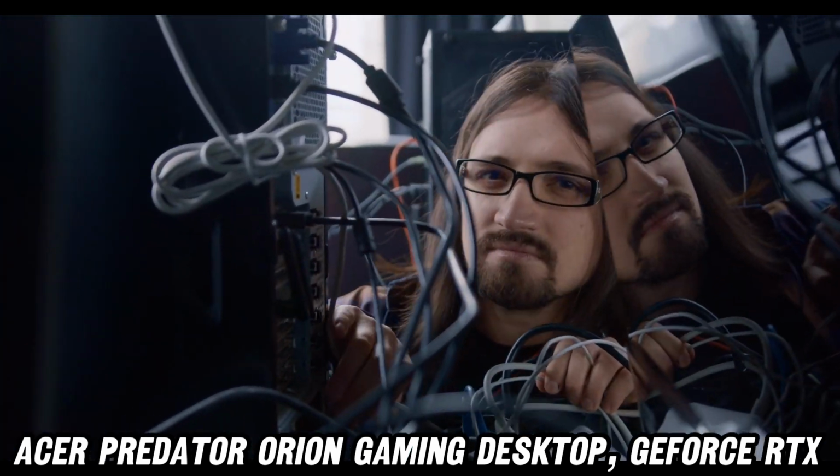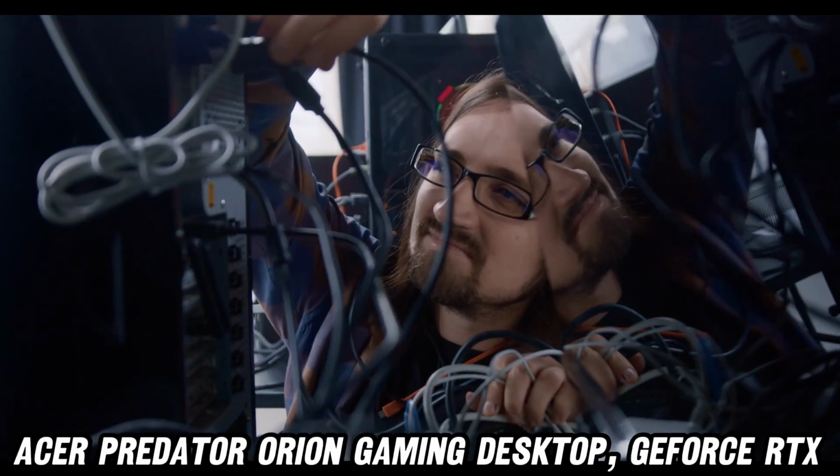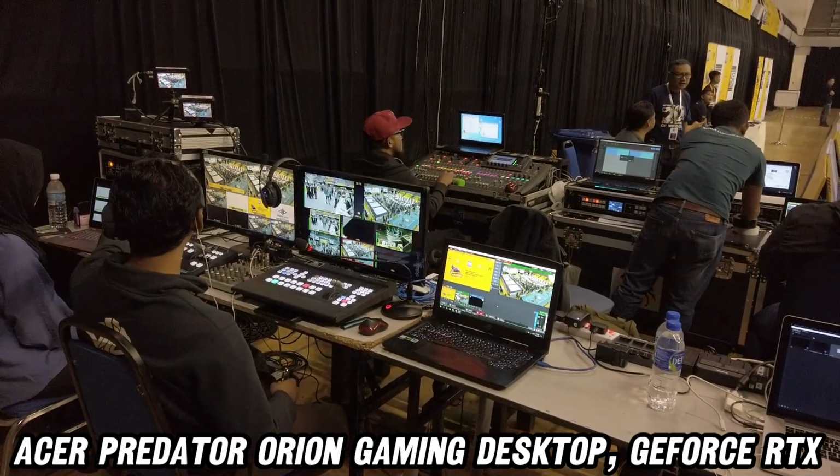Got a ton of gadgets? This rig has all the ports you'll need, including USB 3.2 and Type-C. Oh, and yes, Bluetooth and Wi-Fi are built in for seamless connectivity.